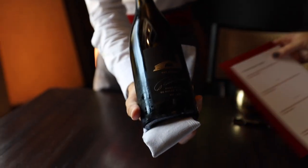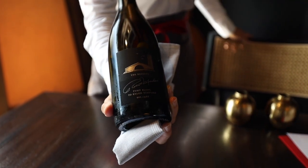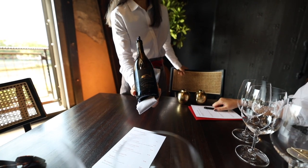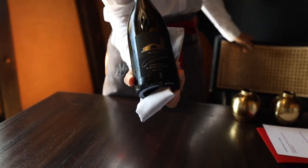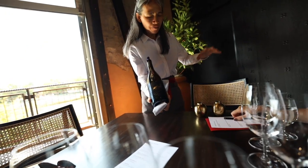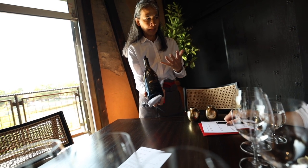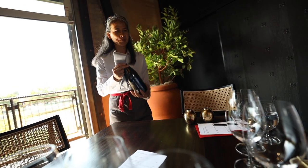This is 100% from our To Kalon vineyard, which you visited before. To Kalon vineyard is the number one vineyard in the United States, and this one has 98% Sauvignon Blanc, 2% Semillon. It has French oak barrel fermentation, aged in French oak barrel about 9 months. Very nice, very soft. It also has a lot of flavor, and you get some melon flavor. Really nice. Okay, great.